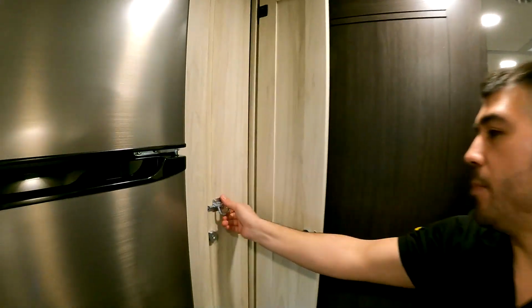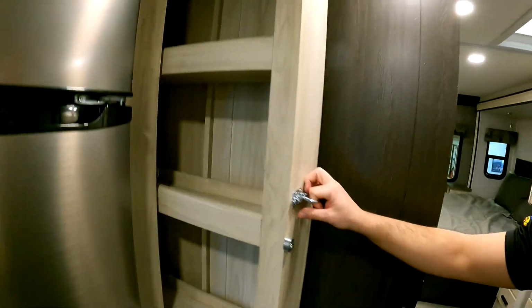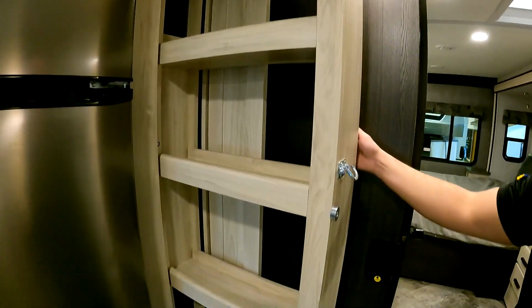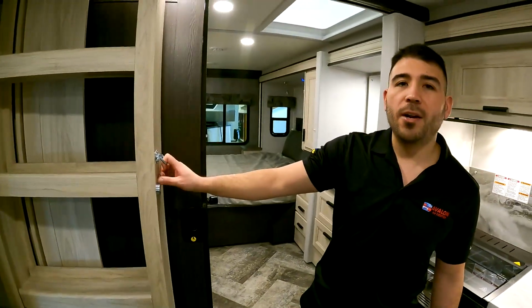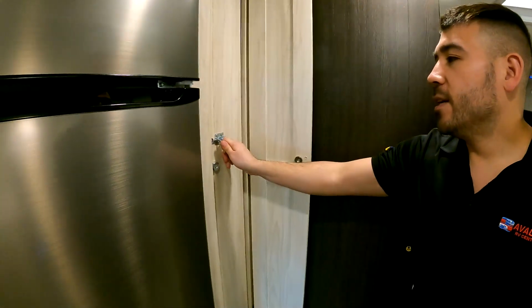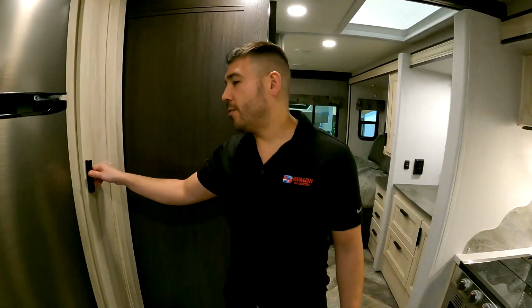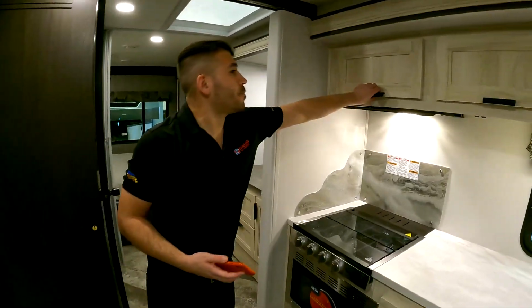You'll notice a nice big, and look, it does lock there, so it's not going to be flailing around while we're traveling. But check out that big storage pantry. Huge slide out storage pantry. If we need it for spices, canned goods, whatever we need, we've got a nice sized pantry here in the 3050. And then it slides in. That's going to lock right up so things aren't flying out at you while you're traveling. So very easy, very nice little setup.